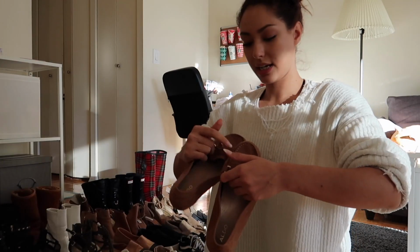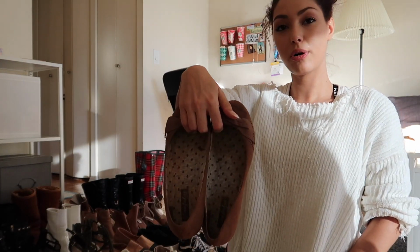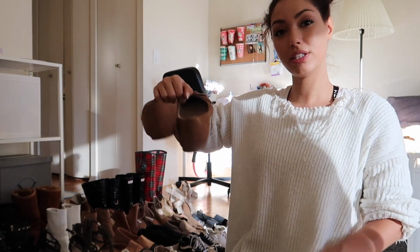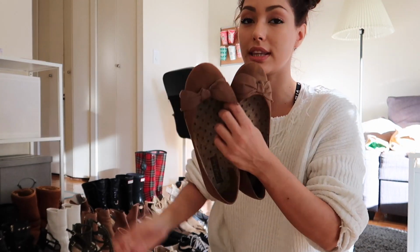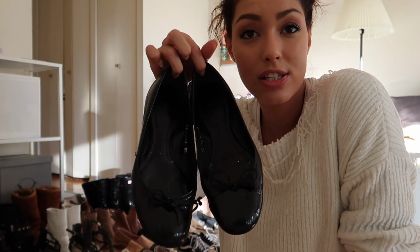But quickly, these are the Toms. These ones that I got last year from Aldo again. These are the flats that I have from Zara. I got it from my undergrad. Do I like those? Not that much. Favorite flats that I had from my high school days.